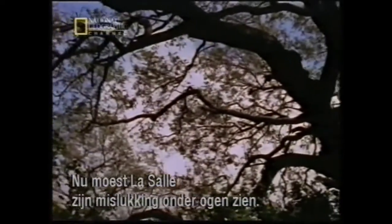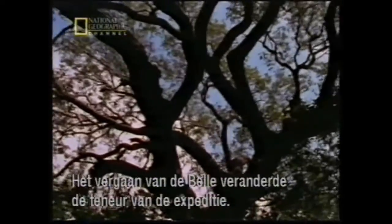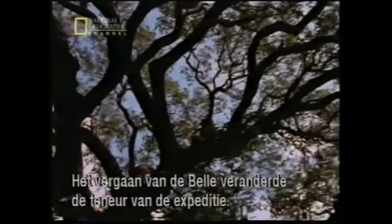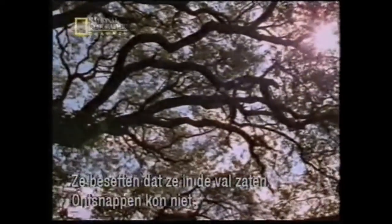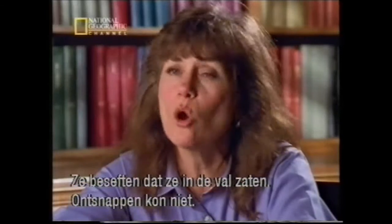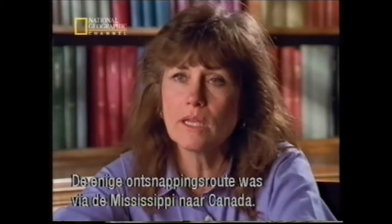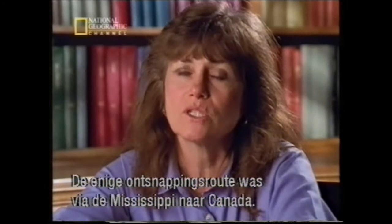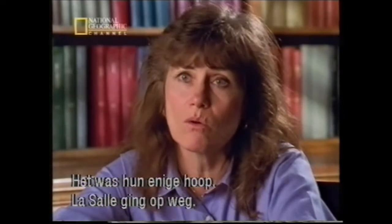The loss of the Belle forced LaSalle to confront his failure. The wrecking of La Belle changed the entire tenor of the expedition. They realized that they were trapped. They had no escape. There was no way to get back home. Their only route of escape was to find the Mississippi and go back to Canada. That was their only hope.